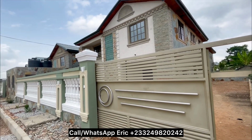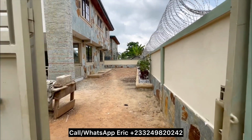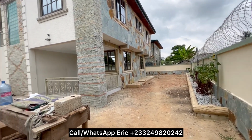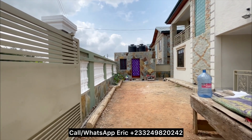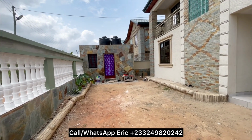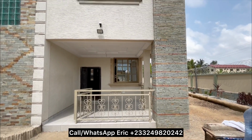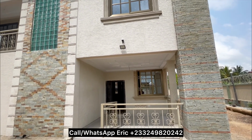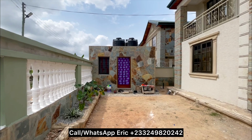This is a 5-bedroom house here in Cape Coast, for sale. This is the compound right over here. The grounds haven't been fixed, but there are going to be pavement blocks arranged. The house itself is fully complete. It's left with the lighting to be fixed in, then anybody can move in. So stay tuned as I tour with you in this beautiful house.